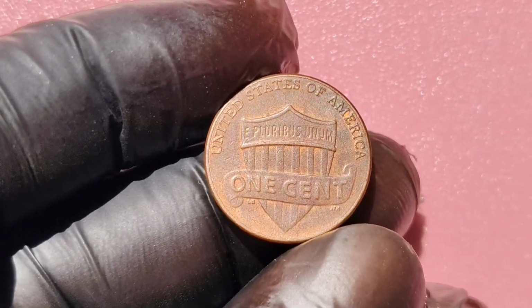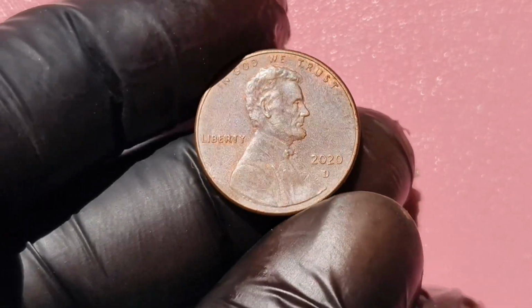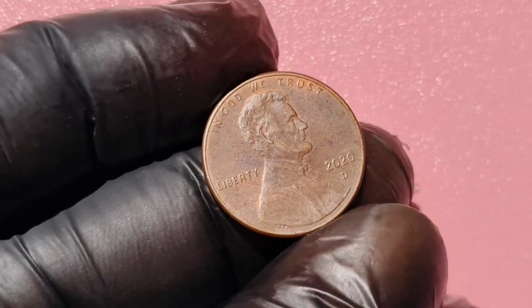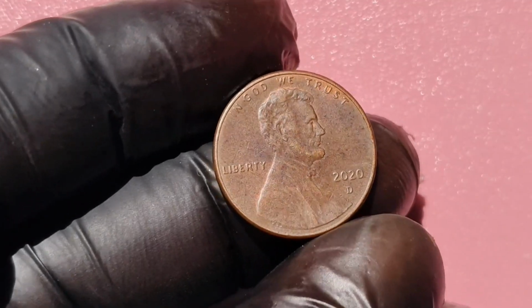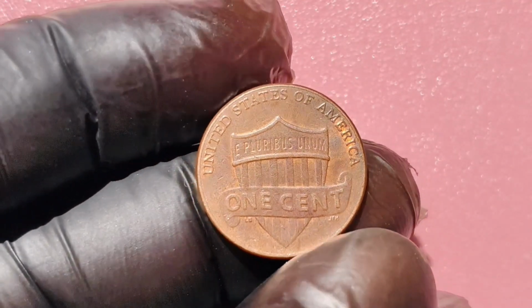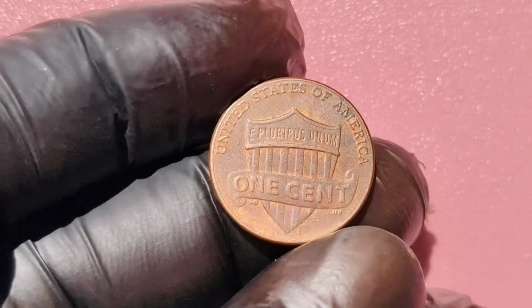You'll want to examine the coin for any signs of wear, damage, or imperfections that could affect its overall value. Mint condition coins with sharp details and minimal flaws tend to command higher prices on the collector's market, so keep an eye out for pristine specimens that could be worth a small fortune.